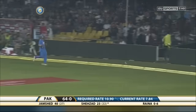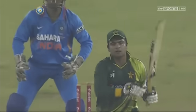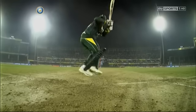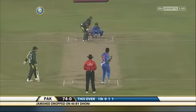It's gone straight. It's a good hit. And he'll get four. The best thing to do is to hit straight because long on and long off are very wide. Don't try to hit off spinners towards the spin because it's not going to turn. This is the perfect shot. Hit straight, hit towards extra cover. You have every chance there as a batsman. Much needed boundary for Pakistan.